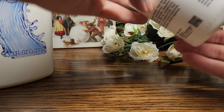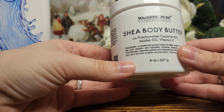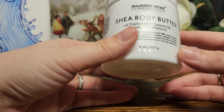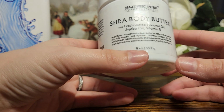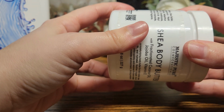Okay, next I have this Majestic Pure Shea Body Butter, and this is a cream, or like a body butter rather, that I purchased from Amazon. It had a really good price on it when I purchased it.